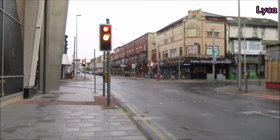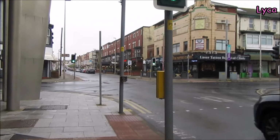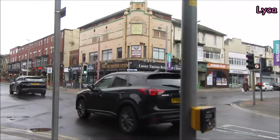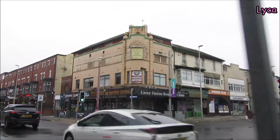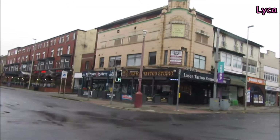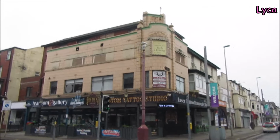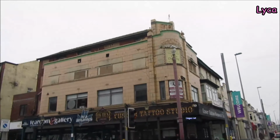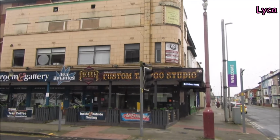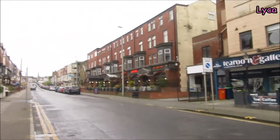And now we're going to cross Coronation Street. So on that side we've got that wonderfully interesting building there. Looks like it's been built from the same bricks as the old Derby Baths building. At least the facade of it does. That's the Ink Den tattoo. It used to be the Dragon's Den. That's where I got my tattoo done.